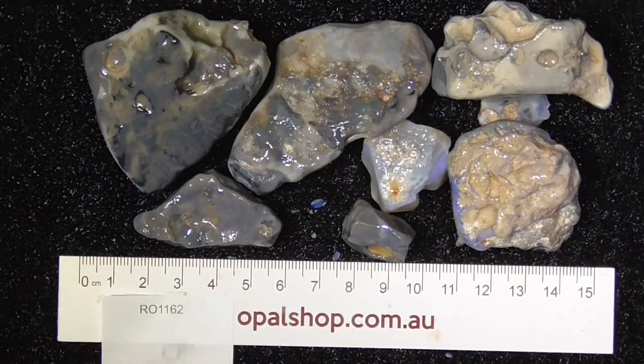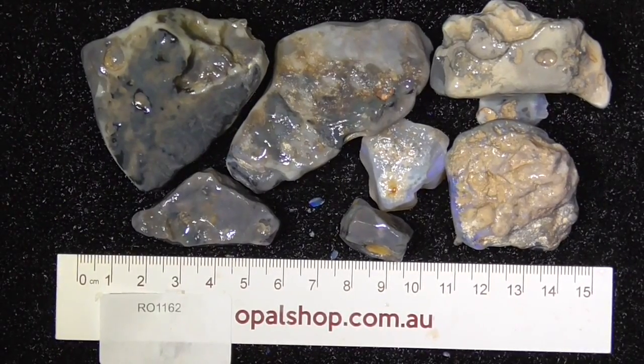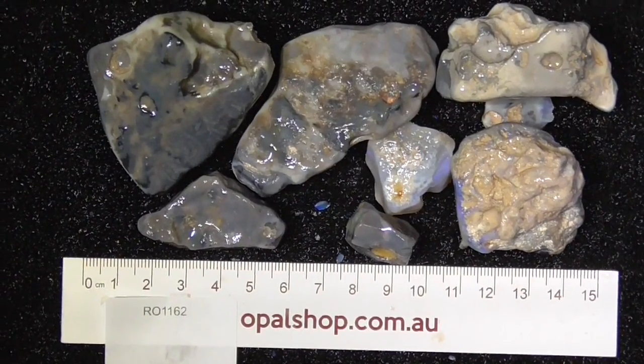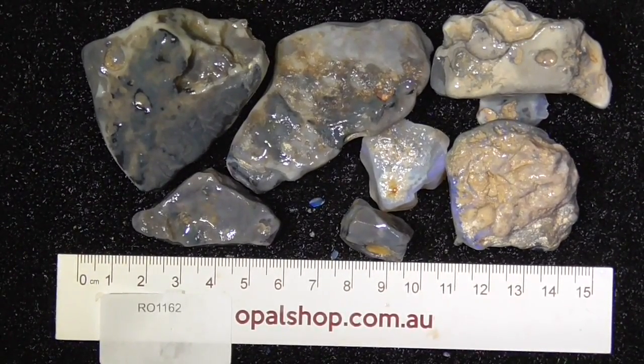Here's a few bigger pieces of seam opal from Lightning Ridge. They're not spectacular pieces, but they're a bit of fun. You might find it changes to colour more on the inside, but things like this is more of a gamble. Anyway, I'll zoom in for you to give you a better look.